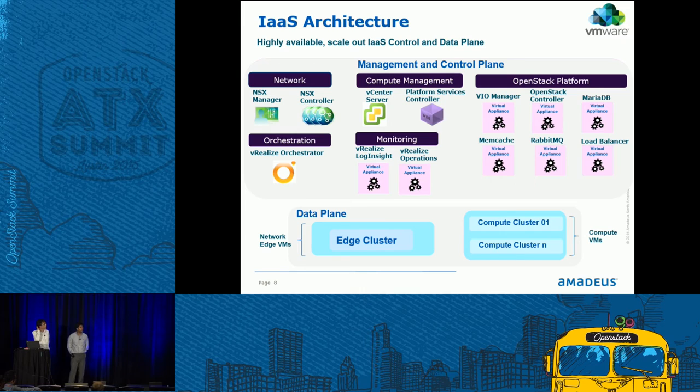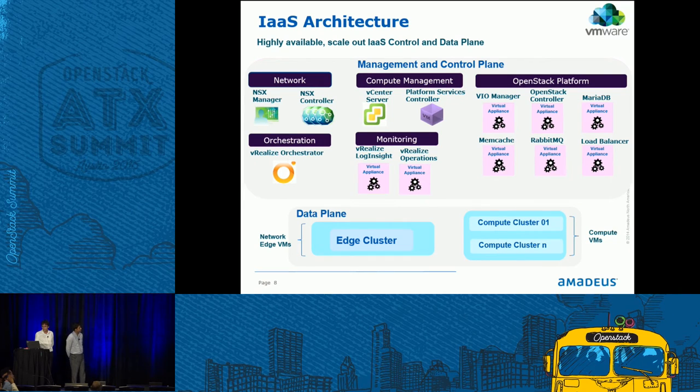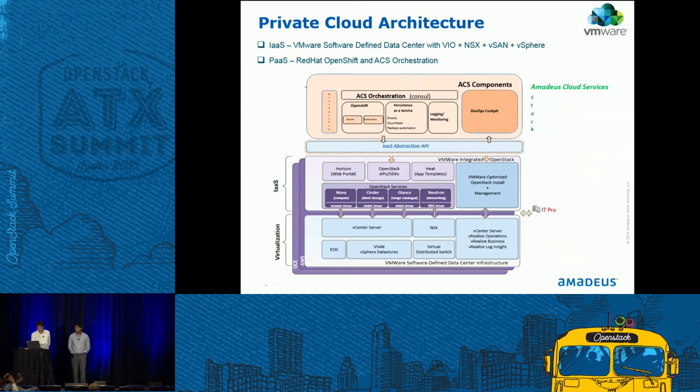The way this is put down, we have a topology. We have four hosts where all the management, the control plane, is hosted. So VIO itself, we have vCenter running there, we have NSX running there, we have our monitoring like LogInsight and vROps running there, and we have the data plane, which is the payload cluster. We have about 33 of those, and we have three edge clusters. So that's how the lower bit you saw here before is distributed.